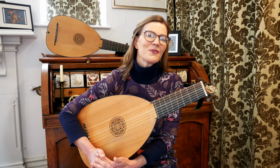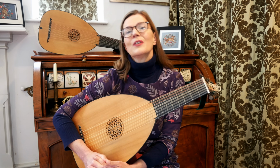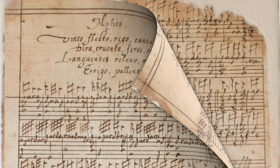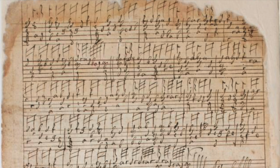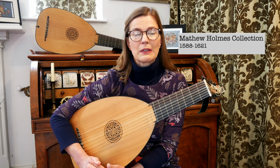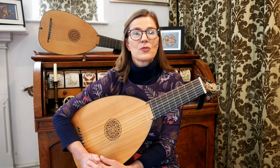So there are a couple of reasons as to why I've chosen this piece. The first is that it's a really pretty tune with lots of interesting moments as the piece develops. Secondly, to highlight these beautiful books, which are extensive and important, representing the music of the Elizabethan Golden Age. The complete collection dates from 1588 to 1621 and is a vital source of instrumental music of this genre.